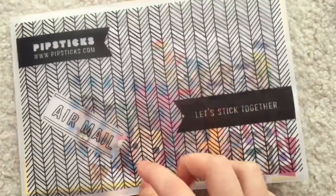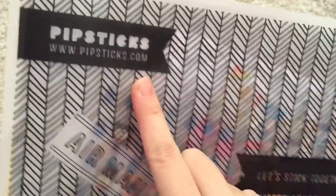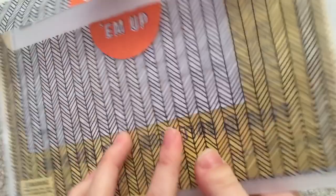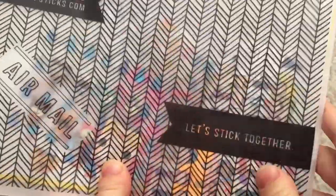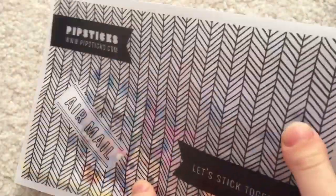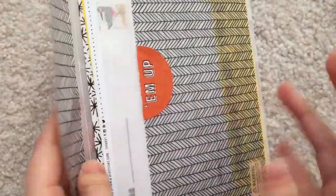Guys, so today I'm going to be showing you what I got in my Pipsticks.com sticker subscription. It comes with a clear plastic envelope that goes over this with your address, but I went ahead and took that off and I opened it already. The packaging is pretty awesome. I already looked through it a bit, so hopefully the order isn't too messed up.